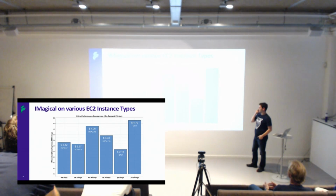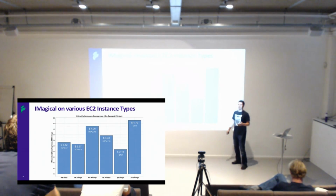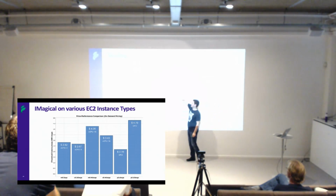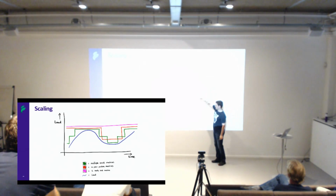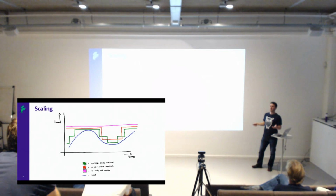So I think this benchmarking was really nice. But this is of course under a synthetic load of 100K images, running through them constantly under full load. We don't have that load, so we looked into scaling more. The blue line is, for example, our load. It's synthetic, but it goes up and down. At one point we have more images, at other times fewer. If we had one big machine that can do everything, a really expensive one, then you have the purple line. Obviously we can handle all of our load, but it's also costing us a lot.